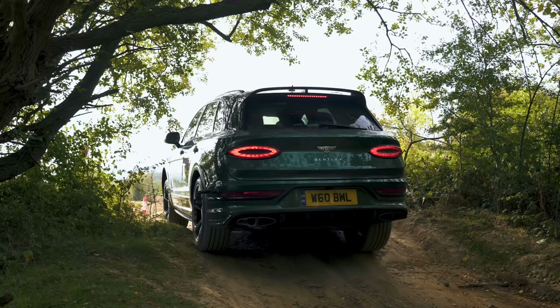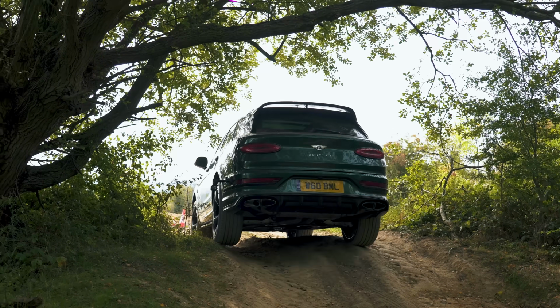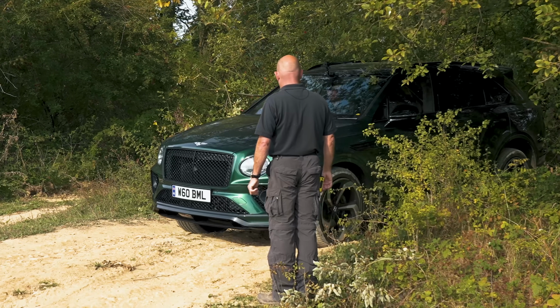Wow, that looks cool, seeing that Bentley come through there. It's like driving your stately home through the woods. Right, now for the Range Rover. How's this going to perform?